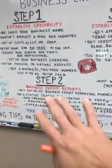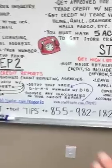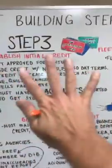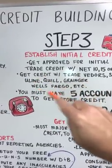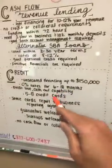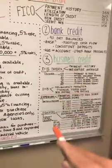So we came in, set up the credibility. Got set up with Dun & Bradstreet. Did our free search at CreditSuite.com/reports. Got our free DUNS number at CreditSuite.com/DUNS. We established 5 accounts, either using vendors that have no personal guarantee and no personal credit check like Uline, Quill, Granger, or we used our good credit to get 5 to 8 credit lines that are unsecured that also report to Dun & Bradstreet, Equifax, Experian.